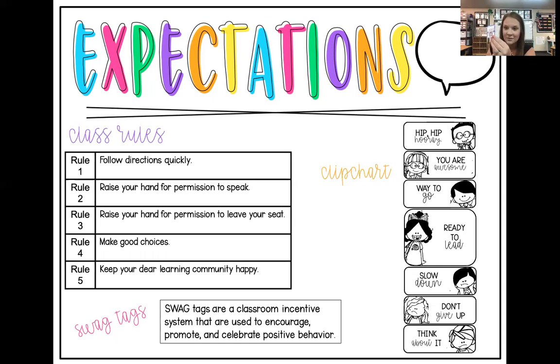I have one here that says growth mindset. Sorry if you can see that. I have one that says problem solver, and I have one that says going bananas over your effort. So they're really for a variety of things. They will earn swag tags for meeting their math, writing, and reading goals, but they'll also earn it for just positive things, positive choices they're making. It's just a way that I can recognize the leaders that they are in class. And so typically we'll pick a day each week where the kiddos can wear their necklaces, their swag tags, and show off all the different ones that they've earned.